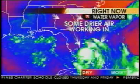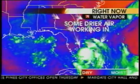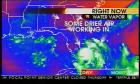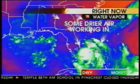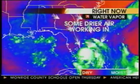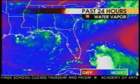Water vapor loop, one of the things we've seen overnight that also may have limited the strengthening process, or at least slowed it down. There has been a little bit of drier air working into the north side of the system, and we saw that on radar, that the north side didn't look that filled in. So that drier air is believed to have been working into it, which has been good news as far as we're concerned, because it may have limited the strengthening process, but over time it looks like that drier air is going to begin to fade out.